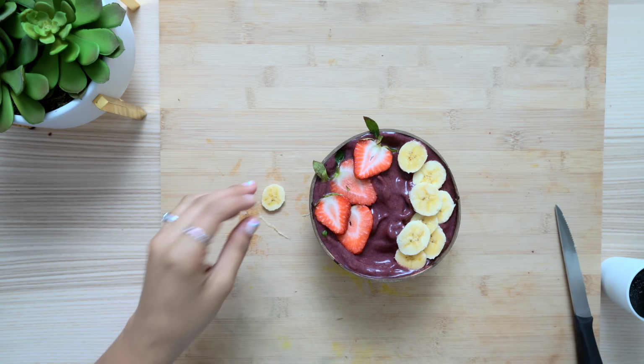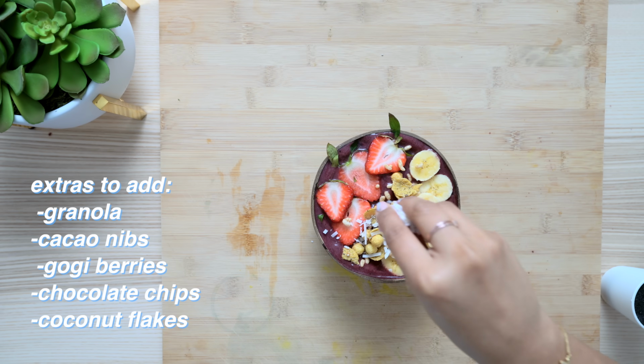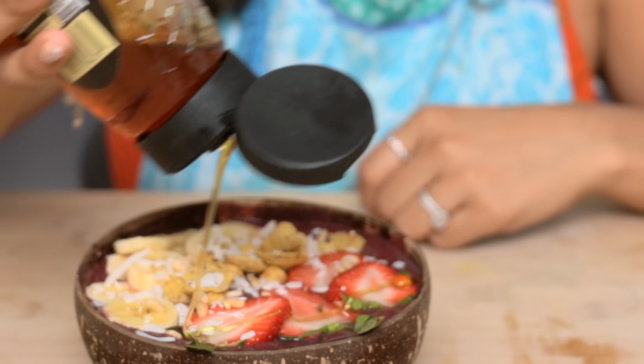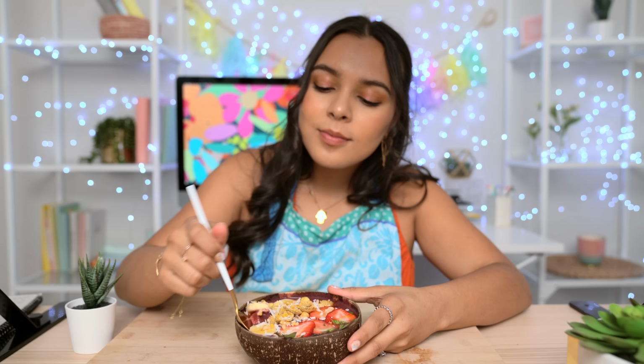I also really love adding granola for an added crunch, some coconut flakes if you'd like. You can add cacao nibs, goji berries, chocolate chips, pretty much anything that you want. And lastly, add your favorite topping. This tastes so good with either almond butter or honey. And you are done. Enjoy a flavorful explosion of deliciousness in your mouth.